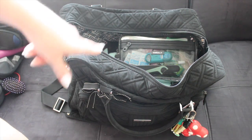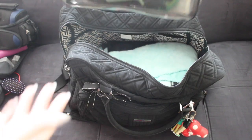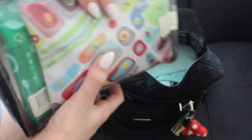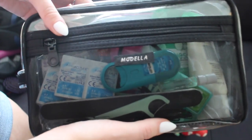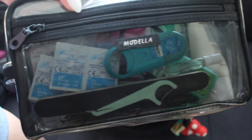Here comes the exciting part. This is my travel essentials wrapped into one ginormous bag right here. So this is the overview of the bag. Got this bag from Walmart a couple years ago. It's see-through, which is one of my biggest things. I love having see-through bags. So let's just get started talking about what is on the front.